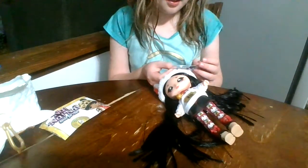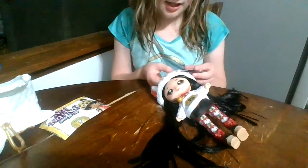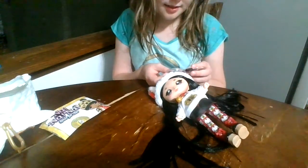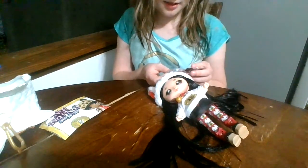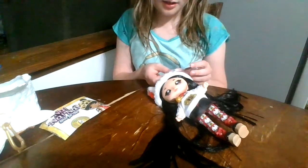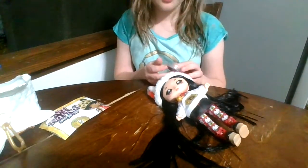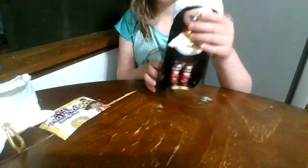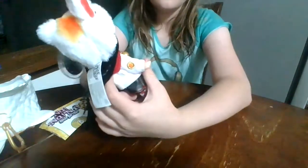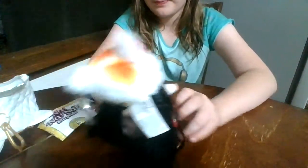Good luck. Birthday, July 7th. I'm blessed with good fortune. I'm blessed with good fortune. That's really nice. I didn't notice her little dots on her sleeves. That's so cool.